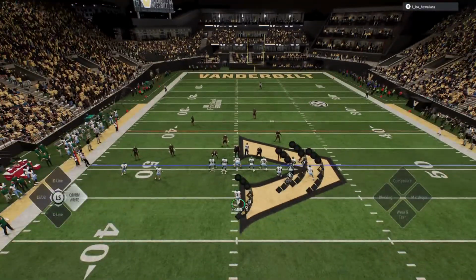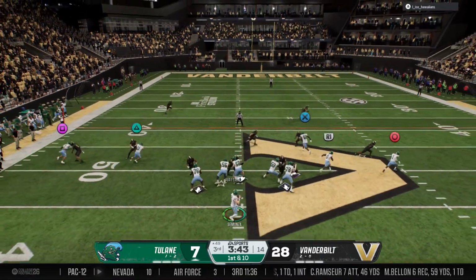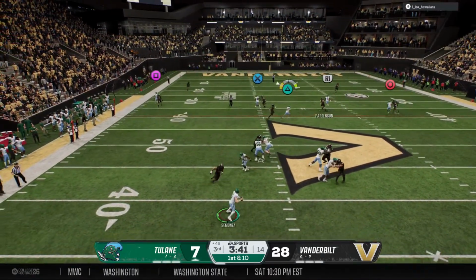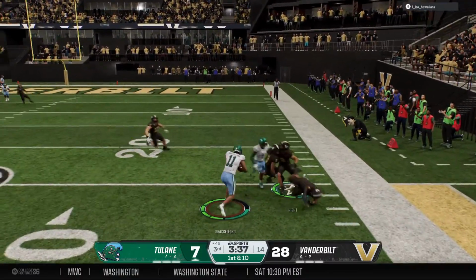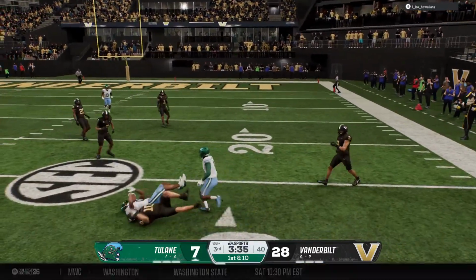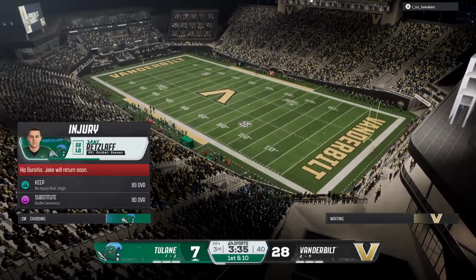Bunch formation for these receivers. Looking downfield on 1st down. A strike downfield. Defense needs to regroup as he gets it down to the 26.